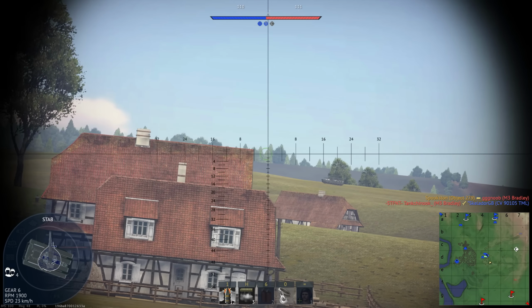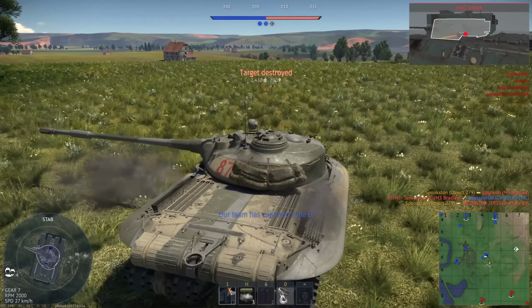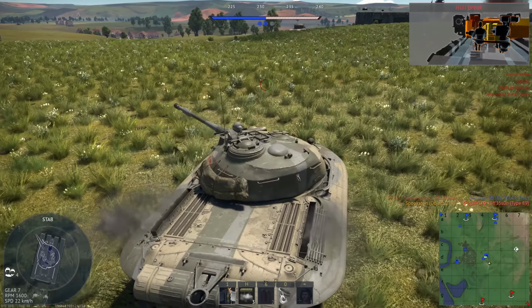These aren't going in any particular order or anything. I don't want to be screamed at because someone's favorite tank was number 3 instead of number 2, or whatever.